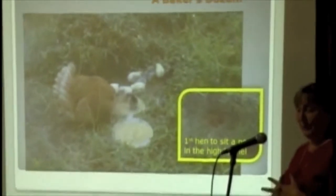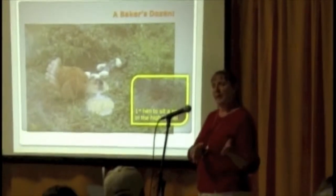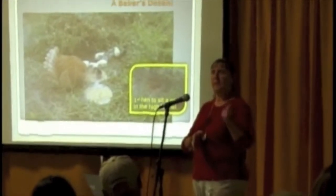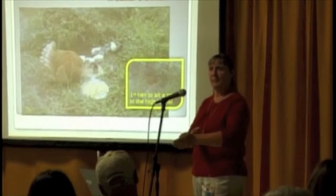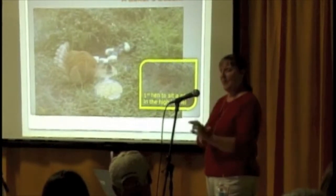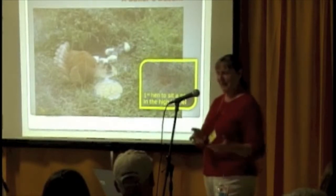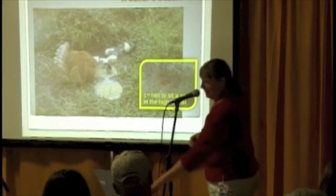The unexpected joy for me this year is, once we had turned the chickens out, one of them found her way, remember that homing instinct, back to the greenhouse that they had been in before, had a clutch of eggs that we didn't find, and we got 13 baby chicks out of this high tunnel. So you had a few roosters left.